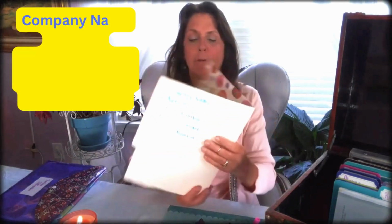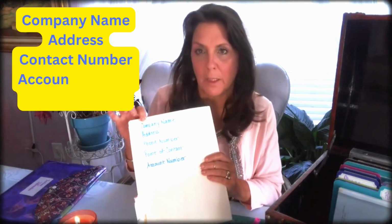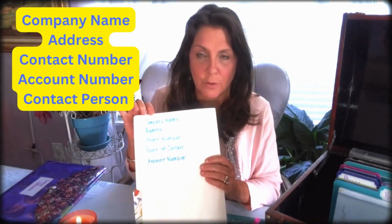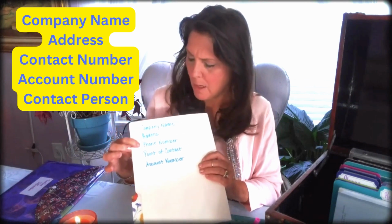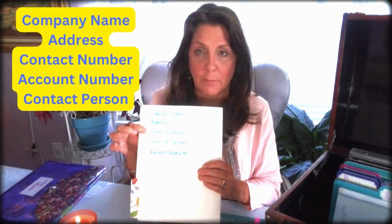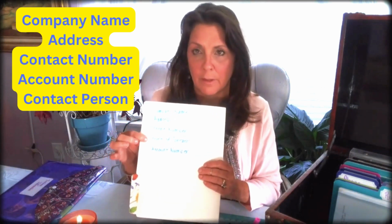Now, back to the file folders. When you have your file folder, you want to write the company name, the company that this file folder represents, such as your insurance company or your utility company, the address to which you would send payment or contact them, and a phone number so that you can call, whether that's your 1-800 number. If you have an extension for a point of contact, put that with the phone number.